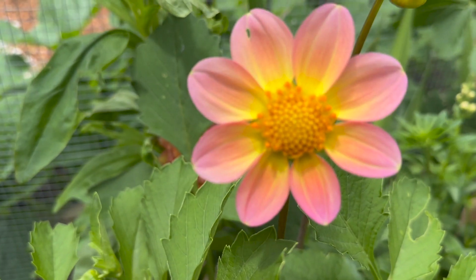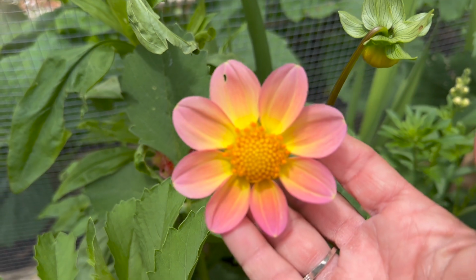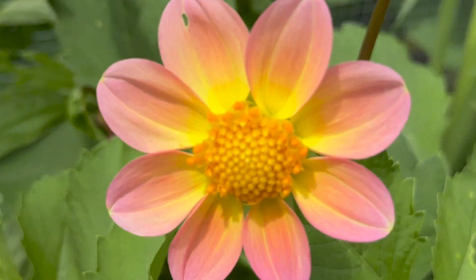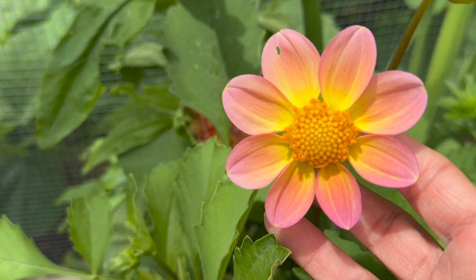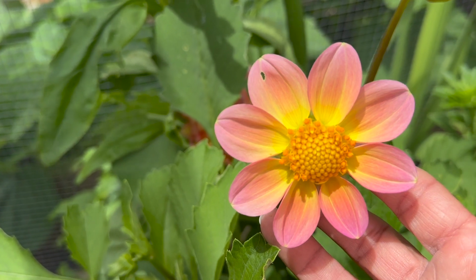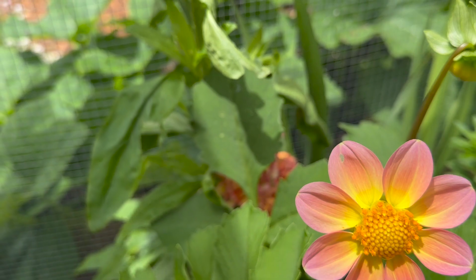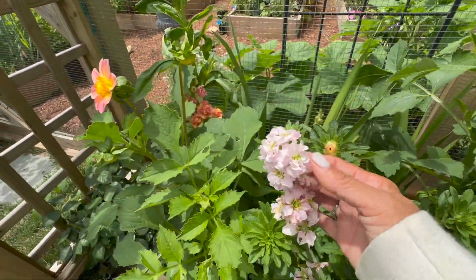Isn't that pretty? Oh my God, the camera's not doing it justice. It's like glowing. It's so pretty. Why isn't the camera picking it up? The camera's not picking it up. It's literally glowing. I believe this is one from Floret Farms that I grew from seed. It's Bee's Choice.